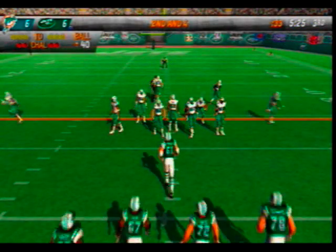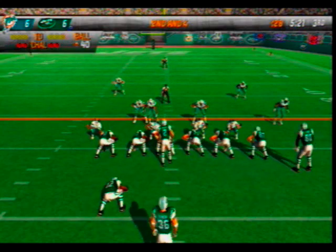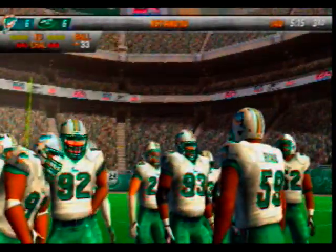Second and four. Ball on the 40-yard line. Hand it off to the back. Williams is there for the tackle. Number 36 has gained enough for another first down, his second of the drive.